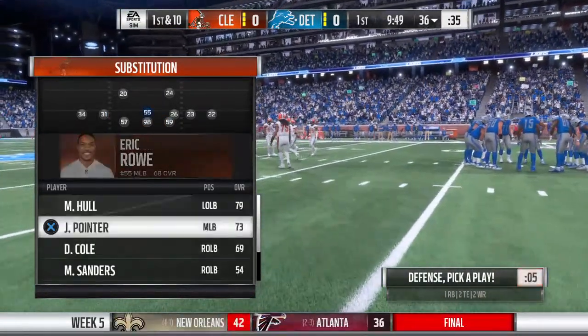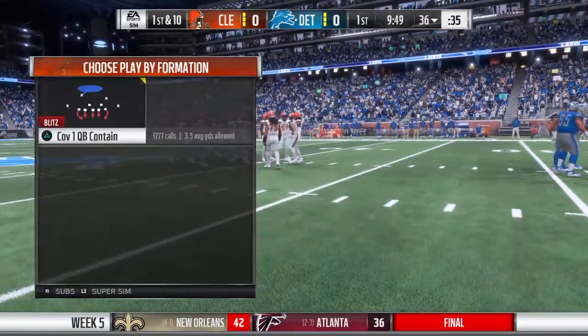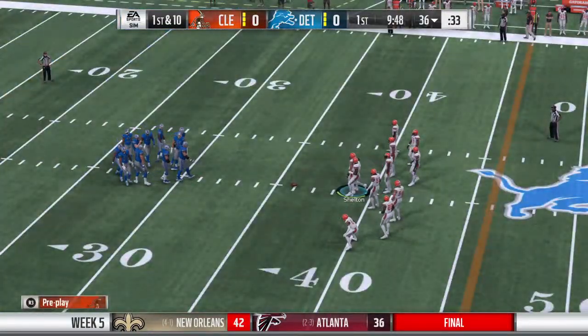defensively. We are deep enough into the season where numbers count. This is the number 1 rated defense in the NFL. He'll have a tough time.